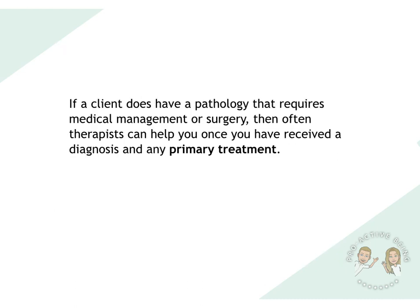If a client does have a pathology that requires medical management or even surgery, then often a therapist can help you once you've received a diagnosis and any primary treatment. For example, you may have received a diagnosis, you've been given the correct medication to help manage your symptoms, and the consultant or doctor has advised that you seek treatment from a physical therapist to support you with a strengthening program, as well as any advice on how to manage and pace your daily activities.